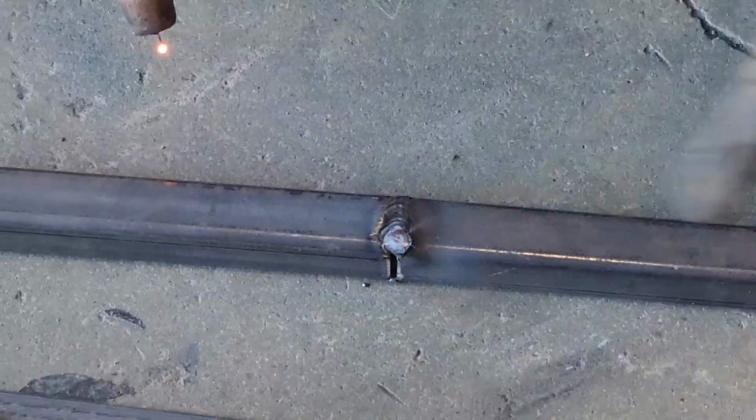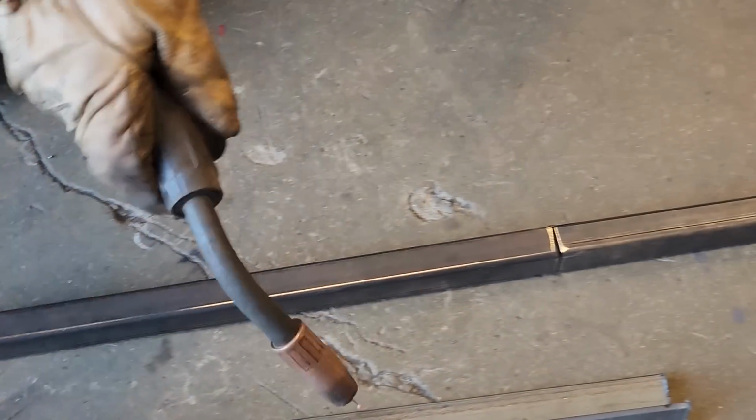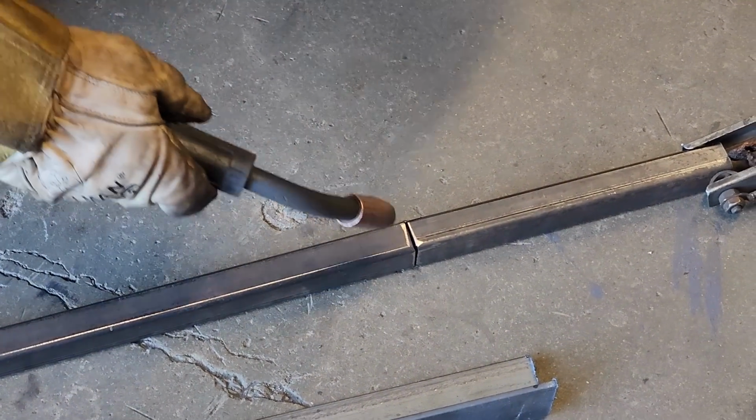I would have welded that right across, one zap, but it was kind of a bigger gap. And if I would have tried to weld it right across with the welder set where it was, I would have just blew a hole.